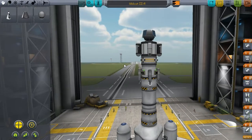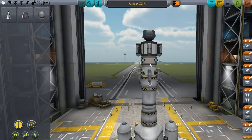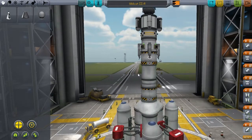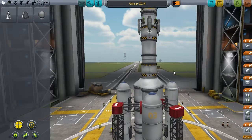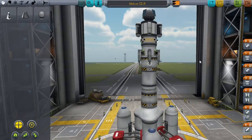Normally in the original design I had the command cockpit right here next to the science stuff. It was basically just a science lander for taking science and bringing it back in one piece. But we are actually going to do something different. I think I've got this all set up the way I want it. Yeah, this should be all set. So, what are we doing today? Let's go to launch with the II-R.